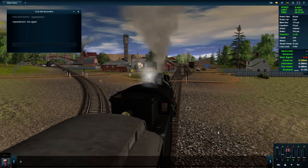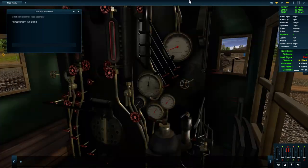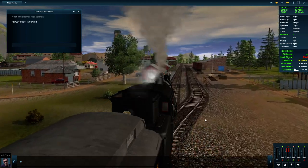Should pay attention to the Iron Mile, because I've had trains go to 180 to over 200 miles an hour. Yeah, that video is too long.